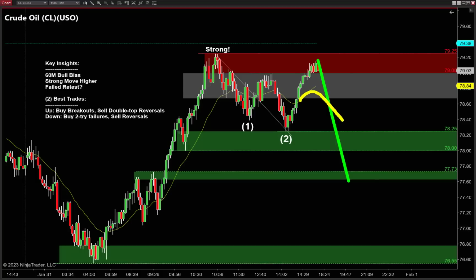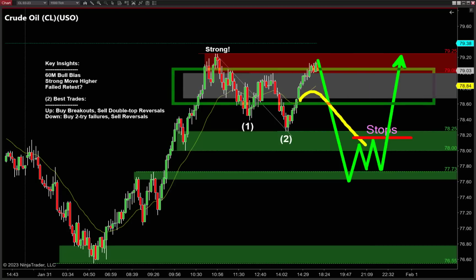And at that point, this is exactly where a two-try failure comes into play, right? Bears try once, bears try twice. Because again, in this assumption now, we're not as bullish as we were before. We're not quite as bullish. So once they run this thing lower, I would love to get down around this area right there, 77, 73. Now, again, we can rope in those bears with their stops, right? And buy right back up into what will probably become one big trading range.